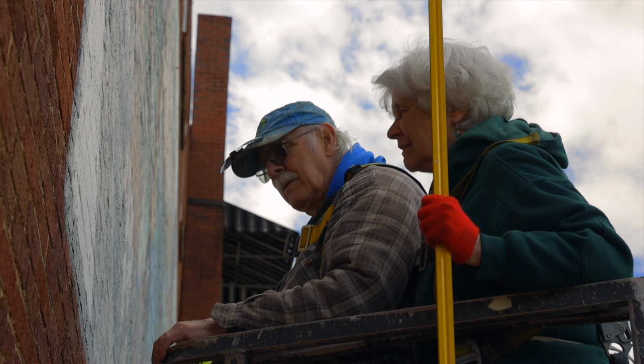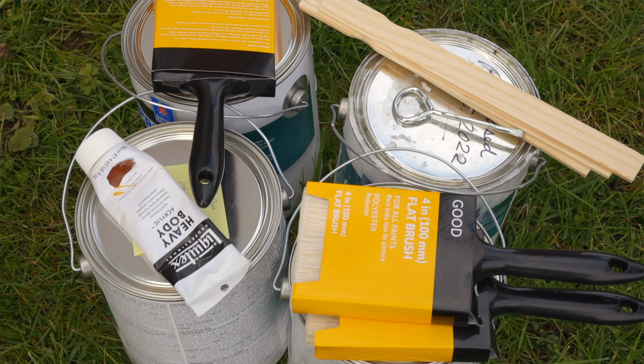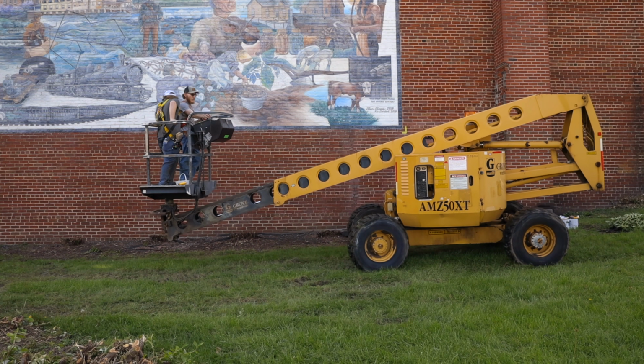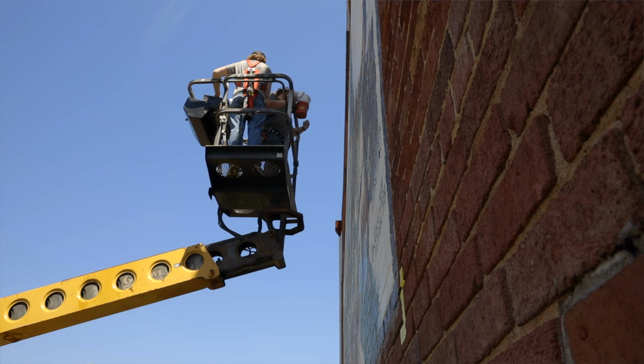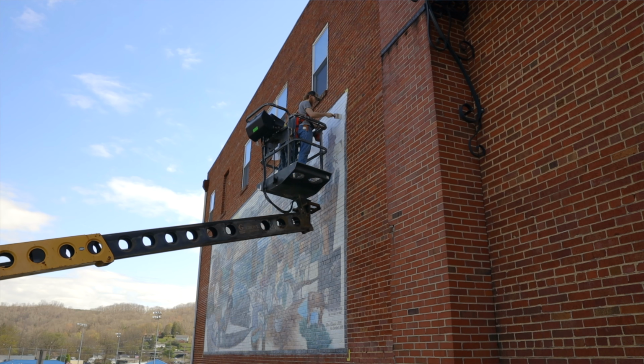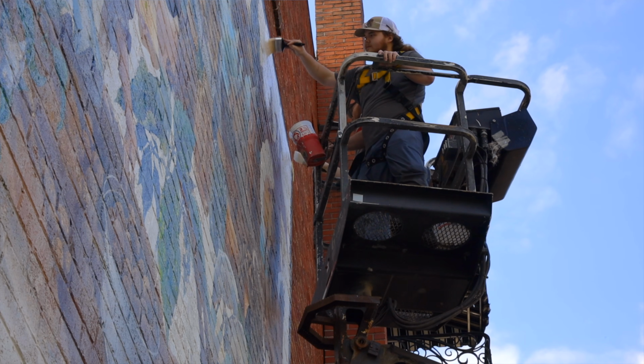putting on coats of primer. Don originally took us up on the lift and showed us how thick he wanted the primer on the wall to paint over the original mural, which took a lot of time and effort in the sun. I don't know how many days it took. It's quite some time, maybe like a week or so of painting over the original mural.